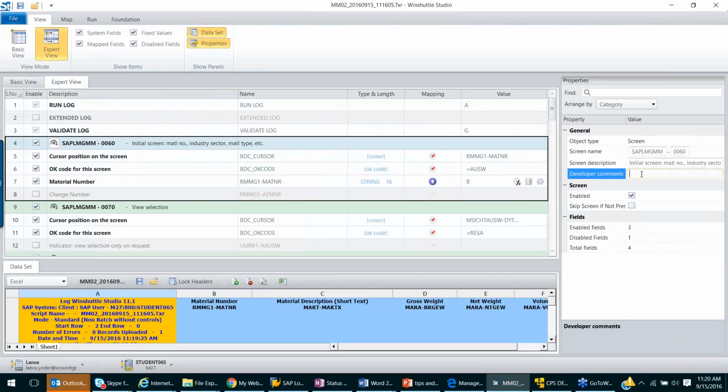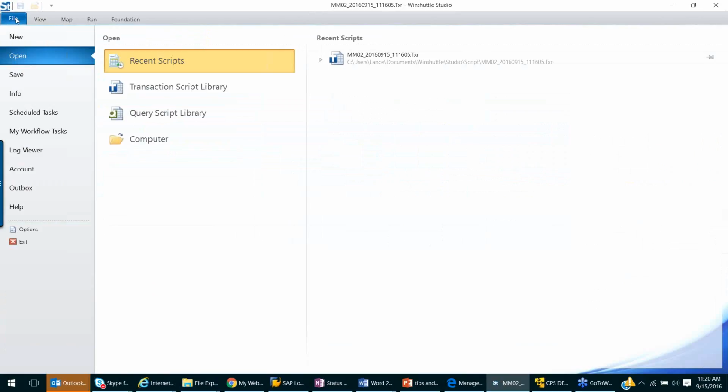I can add notes on a line-by-line basis a little bit easier than I was able to do in the old version. They used to be hiding up here in the header, and you can always see too many of those items. Okay, so that's a quick glance on transaction.